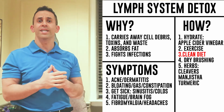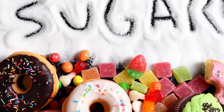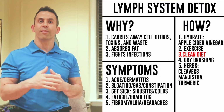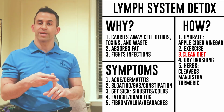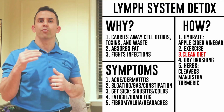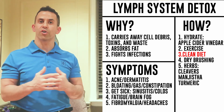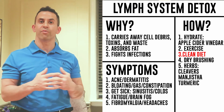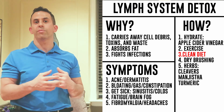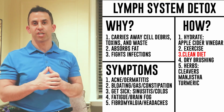Now, 4 things I recommend staying away from. Number 1, sugar. Number 2, stay away from any processed grains, grains that have not been sprouted or fermented. Number 3, stay away from cooked vegetable oils. Vegetable oils that have been cooked are very rancid and can have a real negative impact on our body. Remember, these are fats that are being absorbed into your lymphatic system and will definitely cause some congestion.